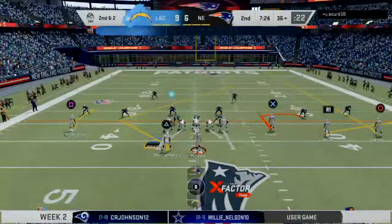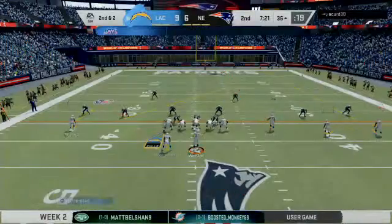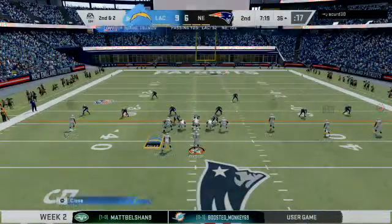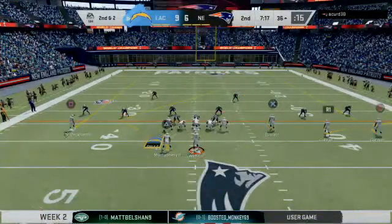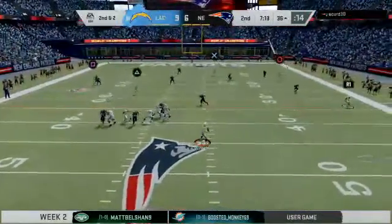Time to play. 59. Flip. Check 59. Mike is still on top. 59.